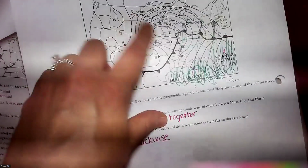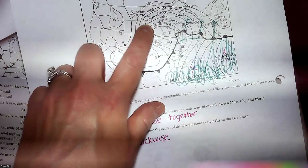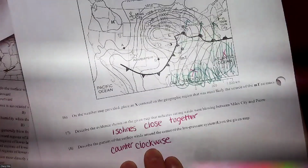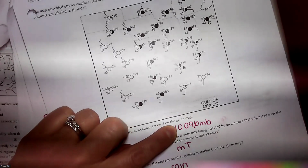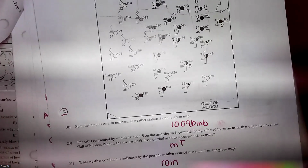How do I know it was windy here? What I was looking for is that's where the lines are closest together. I did accept that they had a lot of feathers because that also shows it's windy. Low pressure moves counterclockwise for the last one there. This page was pretty healthy here. Everybody did pretty good. 1009.6, MT, and rain. Anybody got questions on those?